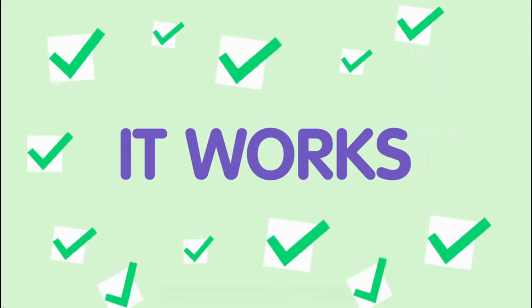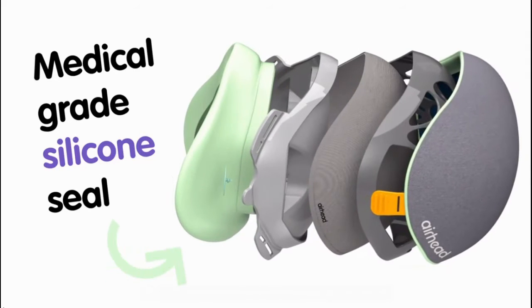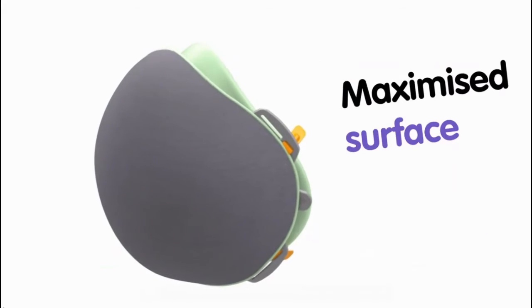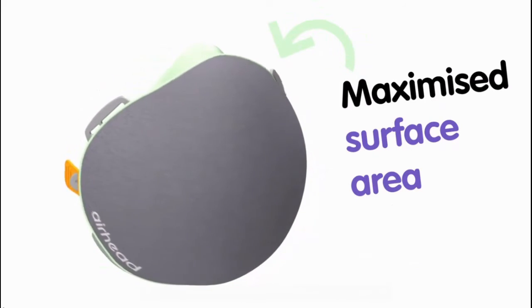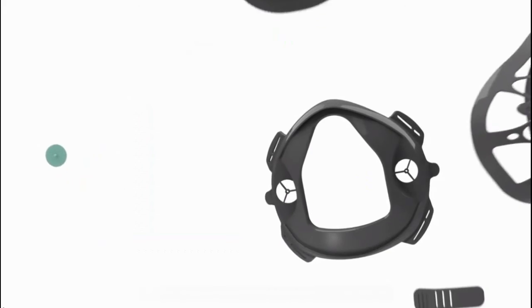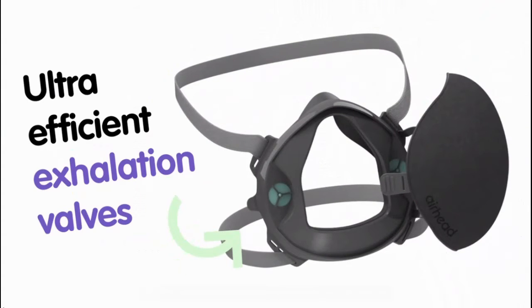I can't tell you how it works, it's far too clever for me, but someone who can is Brunel's lead designer. We've been working with Airhead now for 9 months to help them create a superior pollution mask, and we've done it in three ways. Firstly, we've used a medical-grade silicone seal that helps keep any pollution out. Secondly, we've maximised the surface area of the filter material so that it's as easy as possible to breathe through. And thirdly, we've developed some ultra-efficient exhalation ports to make sure that the warm, moist air that builds up within the mask is removed effectively.